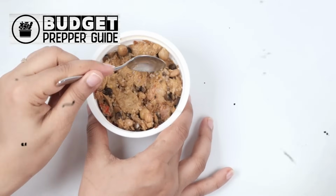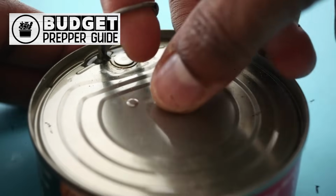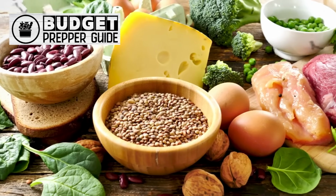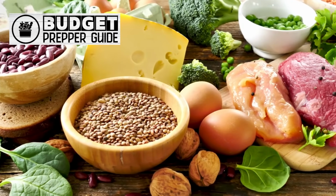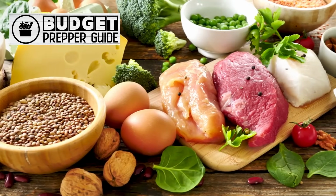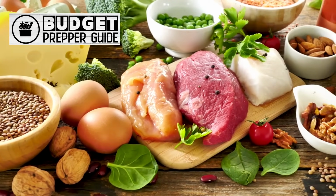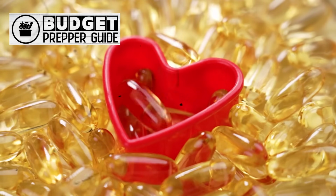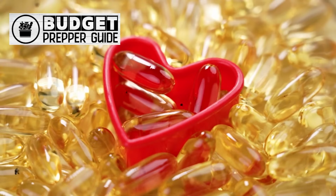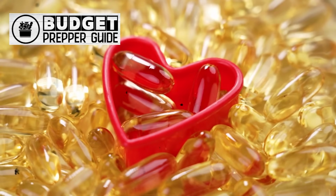5. Tuna and salmon, coming in strong at number 5. Canned or pouch-packed tuna and salmon. These shelf-stable proteins are longtime favorites for seniors who know that staying nourished in an emergency means having real protein on hand. Without needing a fridge or stove, tuna and salmon are packed with lean protein, and they're also rich in omega-3 fatty acids, which support brain and heart health, something especially important as we get older.